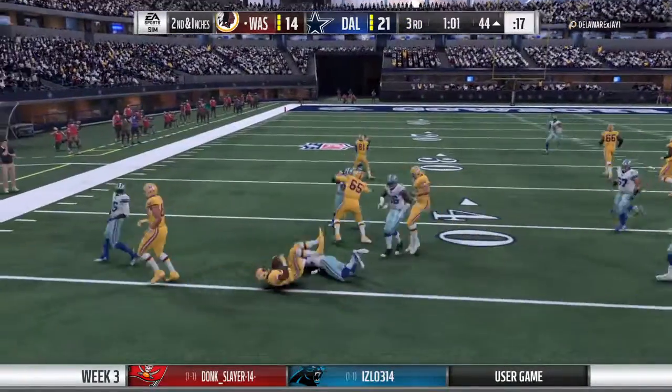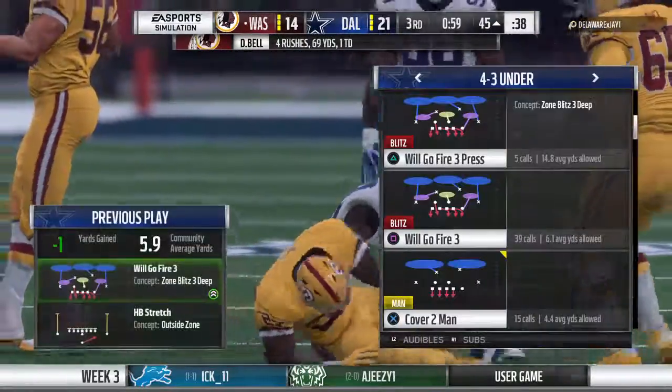Again, it's Bell. And after the good game last play, this time they say, as he's going to be stopped.